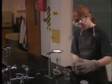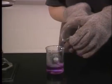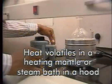Handle everything as if it's hot if you've been using a Bunsen burner. Glass and metal look the same when hot as they do when they're cold. Heat volatile organics in a heating mantle or steam bath in a hood, not over a Bunsen burner.